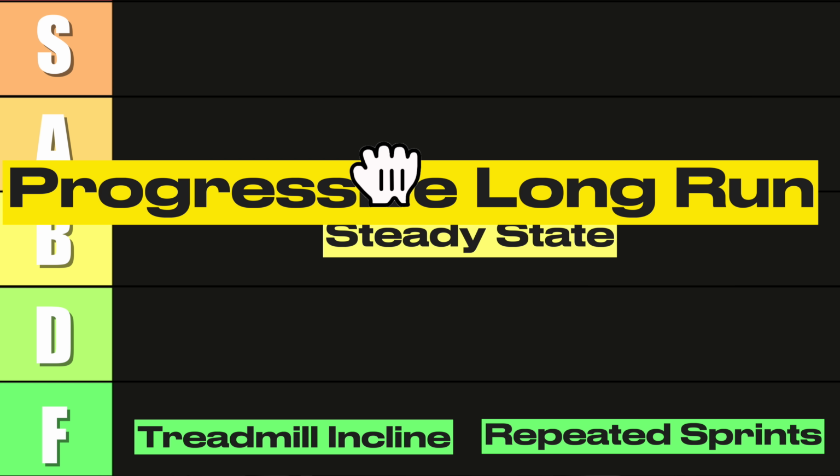There is a workout you can do at the gym that is slightly better, but before we get to that, let's talk about something a bit more specific: the progressive long runs. I was first introduced to this type of training by my old trainer when I first got into professional triathlon.